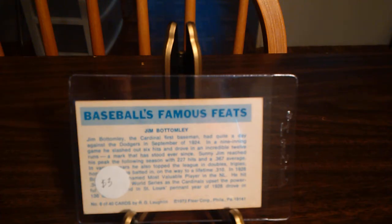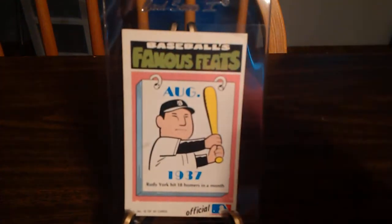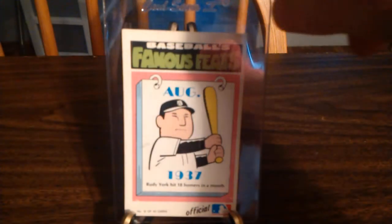These are cards that I'm looking to sell possibly. That's what the dollar sign is on there. But anyways, that's the back of the card there. Helped the Cardinals, which was a team that I like, win the pennant back in '28. This one here is a card for Rudy York. Hit 18 homers in 1 month back in 1937 for the Tigers.